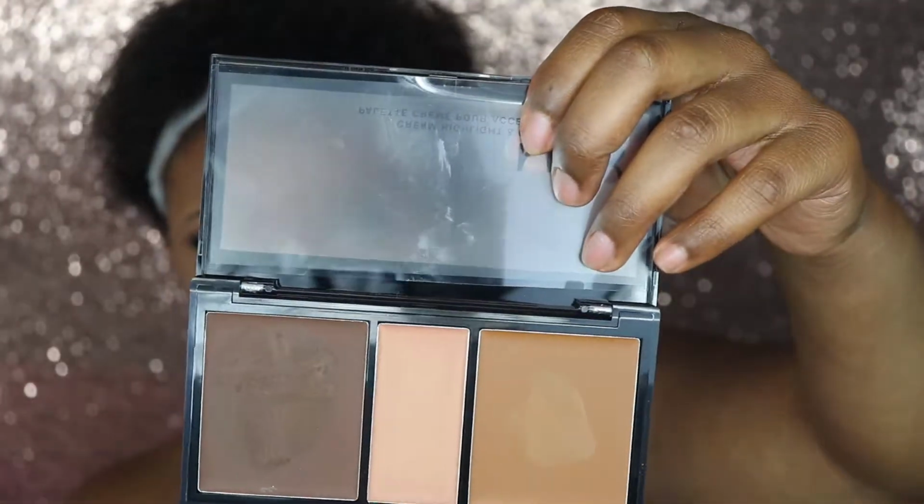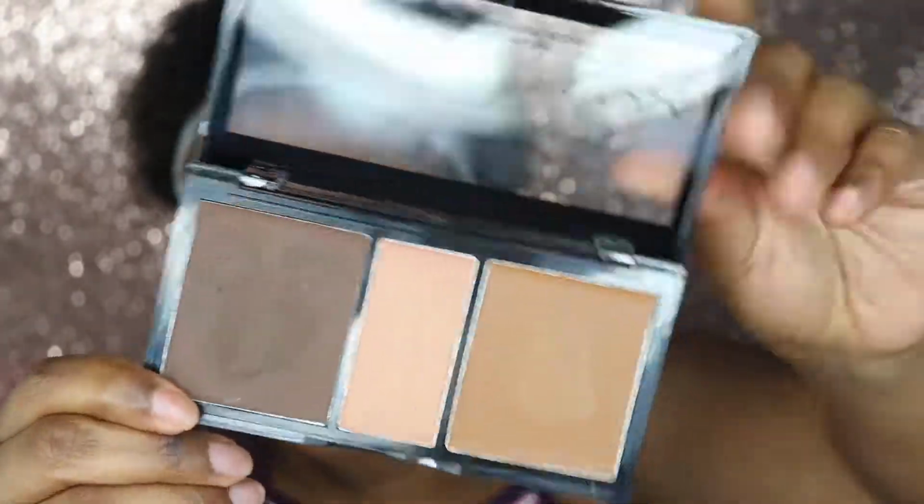And I like this. Alright, so following that contour palette, I tried this NYX cream contour palette, and here it is. This is the palette, okay? When I say I absolutely hate this thing, when I apply it to my skin, this color looks so muddy. It looks so muddy and patchy and gross. It just looks disgusting on my skin.